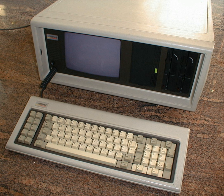Topic: MIT Suitcase Computer. The MIT Suitcase Computer, constructed in 1975, was the first known microprocessor-based portable computer. It was based on the Motorola 6800.